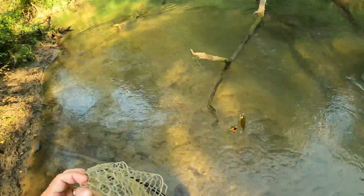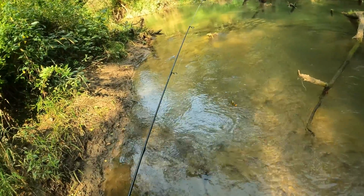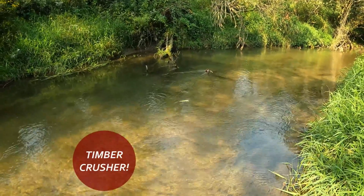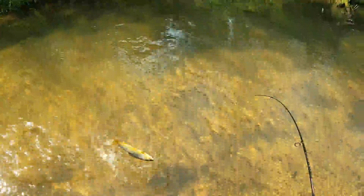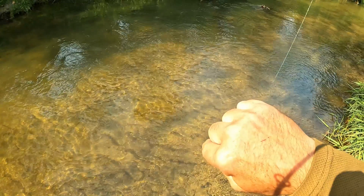Yeah, and that comes out nice. So, hiding under the log. That's where that fish was. Timber crusher. There's a nice brown timber crusher. And what? Timber crushers generally don't come off the hooks, folks.